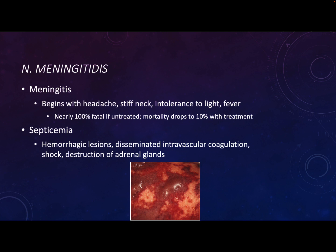That's disseminated intravascular coagulation. But because all of the platelets are being tied up in causing those blood clots, you also get a lot of internal bleeding because you can't stop bleeding, because all your platelets are tied up forming blood clots somewhere else. You can get shock, right? Overstimulation of the immune system, especially because these are gram-negative bacteria. It's not LPS, right? It's the LOS, the lipo-oligosaccharide, but they still have that lipid A component, the endotoxin, which can overstimulate the immune system. And it can also lead to destruction of the adrenal glands. So untreated Neisseria meningitidis infections can progress and cause very, very significant disease.